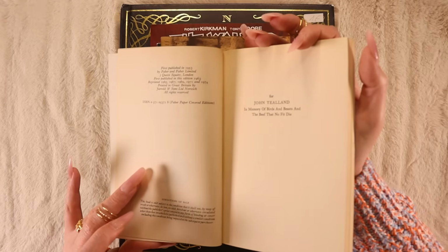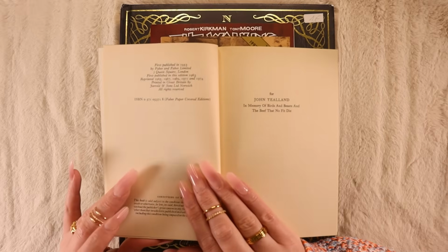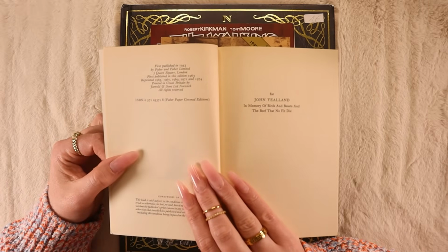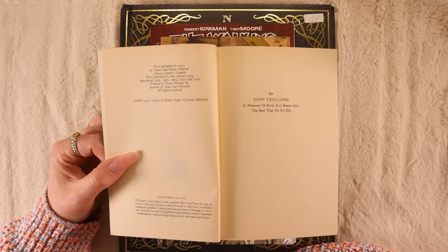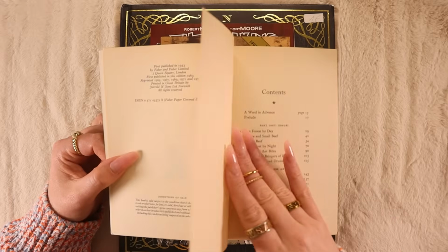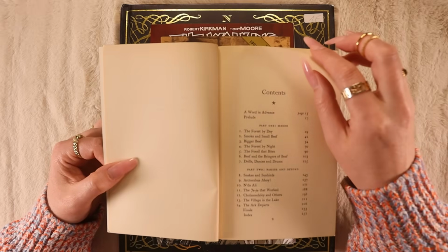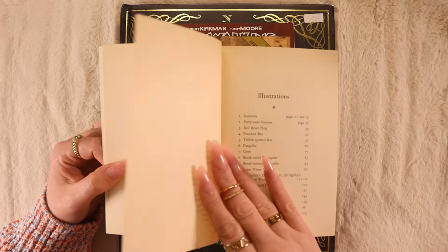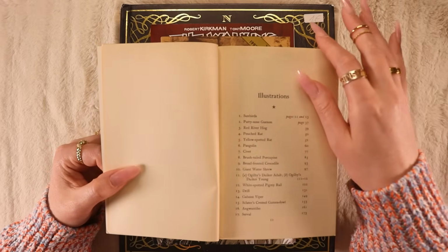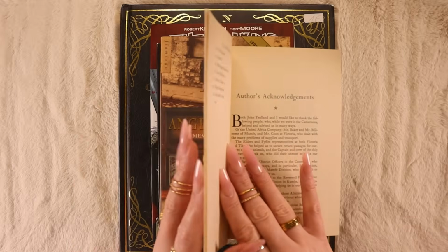Hired out, or otherwise circulated. For John Eland, in memory of birds and beasts, and the beef that no fit die. Okay. I don't know if I'm going to enjoy this book. It's more going to be maybe just a bit, I don't know. We'll see. We shall see.